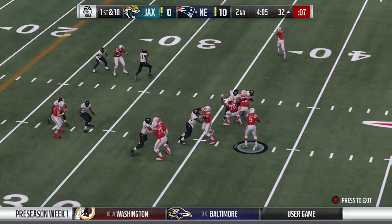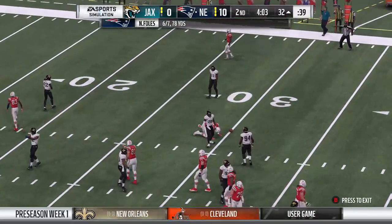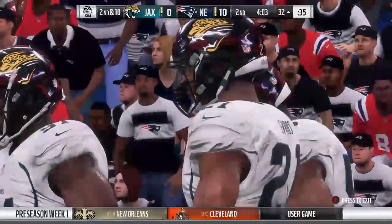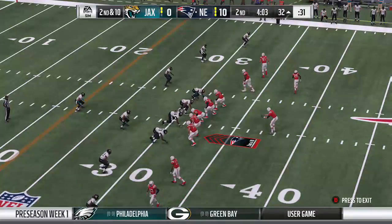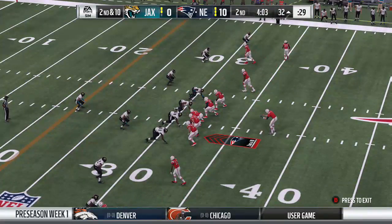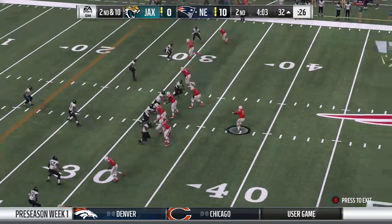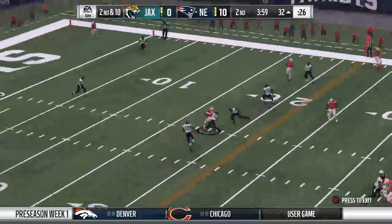They'll look to throw here on 1st down. He couldn't quite hold it. Got hit. Ball pops out, incomplete. He kind of forced that one there, didn't he? It's almost like he predetermined where he was going to go with the football. Yeah, he wasn't really going through progressions. He wanted to go to his top guy. You do that against this defense, they'll make you pay, won't they? Yeah, they certainly will. They react very quickly to the thrown football.